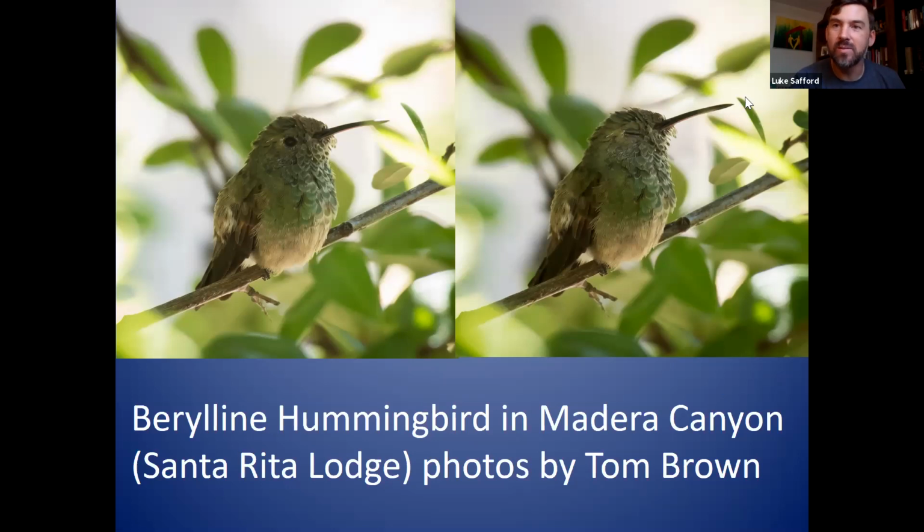Berylline hummingbird. Oh, someone else just chatted. Tom says that being consistent, the feet are very late in the day, just before dark.